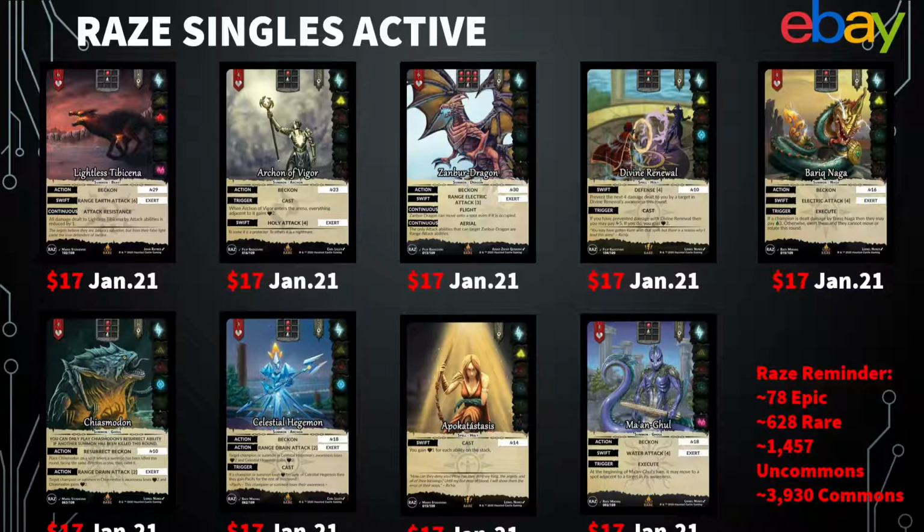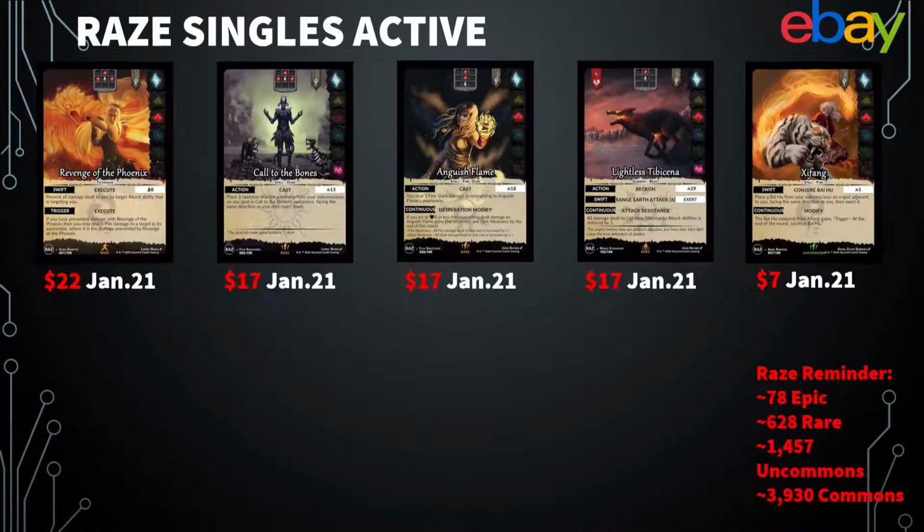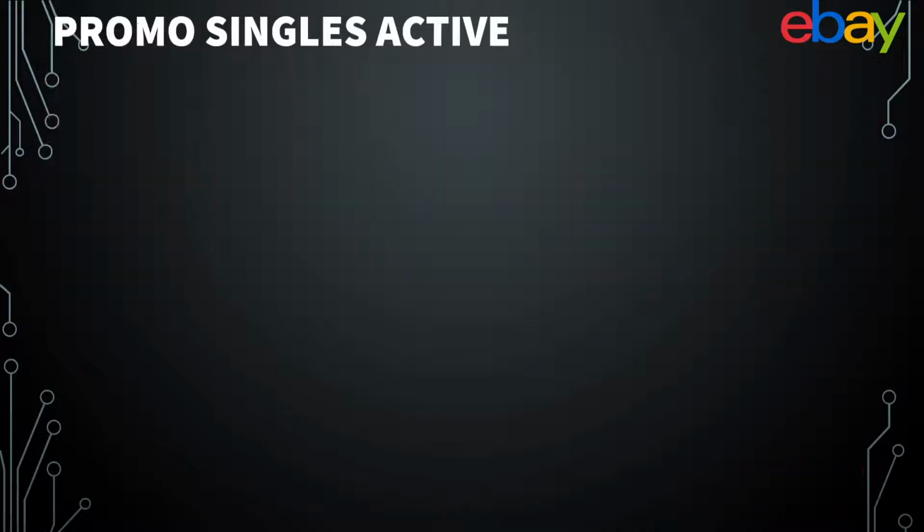Approximately 628 of each of these rares. Some of them, the art is unique to this set. So be that as it may, do what you want. There's some other active Raze cards. We've got the Revenge of the Phoenix. For some reason, that's a few bucks more than Call to the Bones, Anguish Flame, another Tibicina, and a Xifang. And the Xifang's an uncommon, so it's a lower cost there.